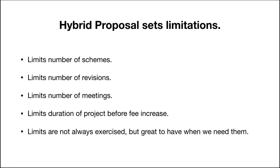So the hybrid proposal sets limitations. This is one of the biggest things in terms of project management that I get feedback from people who are using the hybrid proposal. The document gives specific limits, specific numbers of schemes, specific number of revisions, specific number of meetings. It limits the duration of a project before our fee can increase. Because if a project goes on and on and on, our expenses go up and things happen and we can adjust our fee at a certain point. Limits are not always exercised, but they're great to have when you need them, which is exactly what happens.